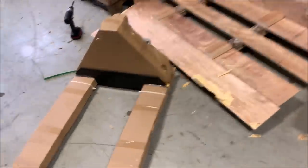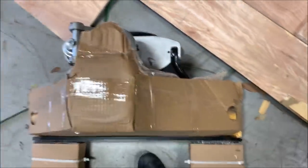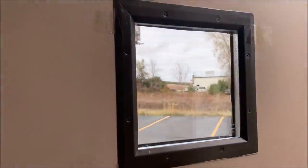Alright, that wasn't so bad. Now let's get this cardboard off. I think all I have to do is put the handle on. I don't think that'll be too bad. Well, I got this half opened up and the stuff is here. That is a big trailer. I need to get me one of those.